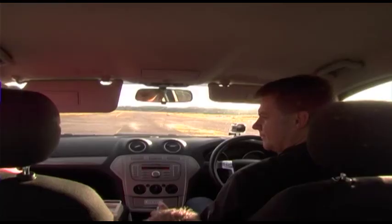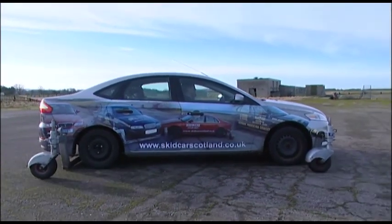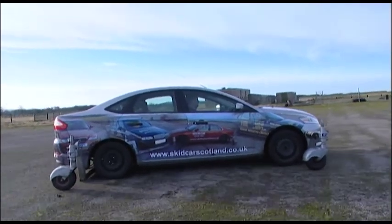Things that can cause you to go completely out of control is harsh acceleration, coarse steering, changing gear, touching the brakes, or simply lifting your foot off the gas and getting engine braking. Another factor is a small pebble lying on the road, and you must never touch the brakes.